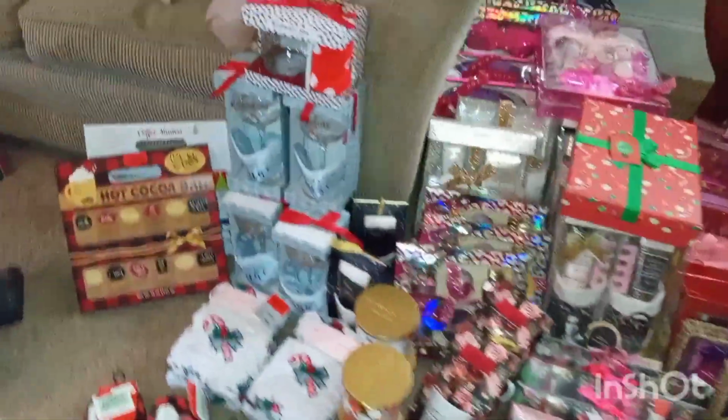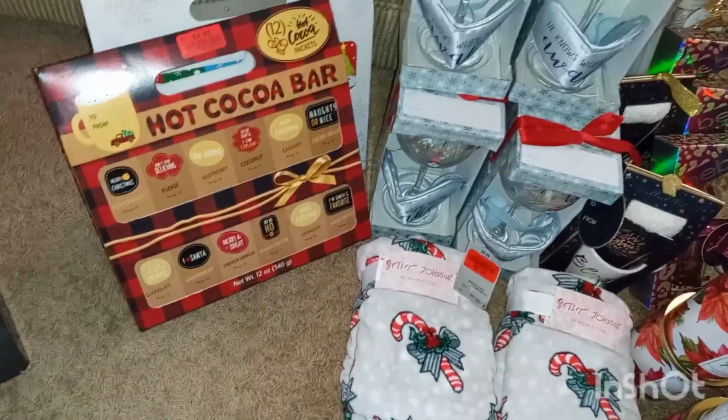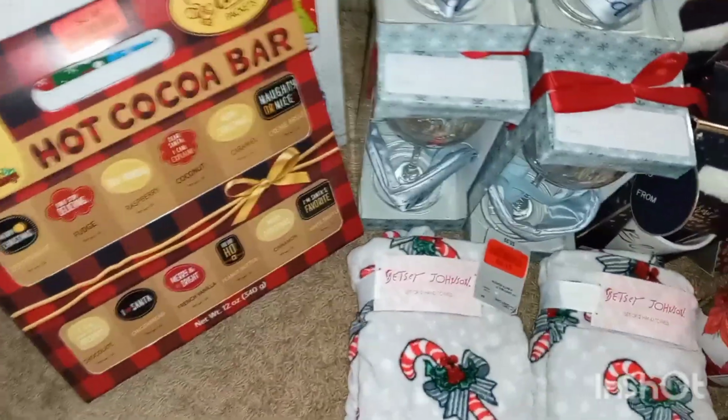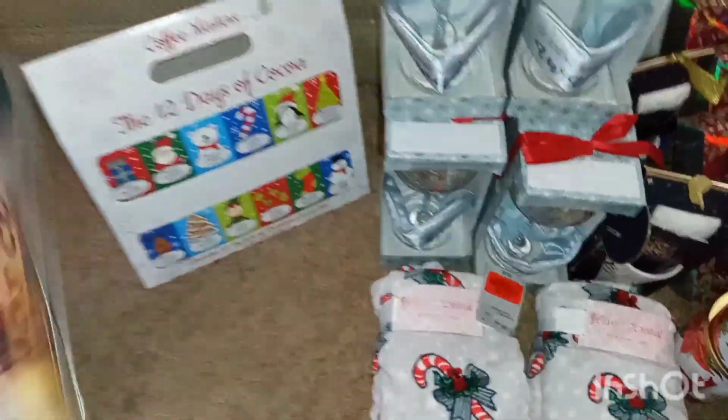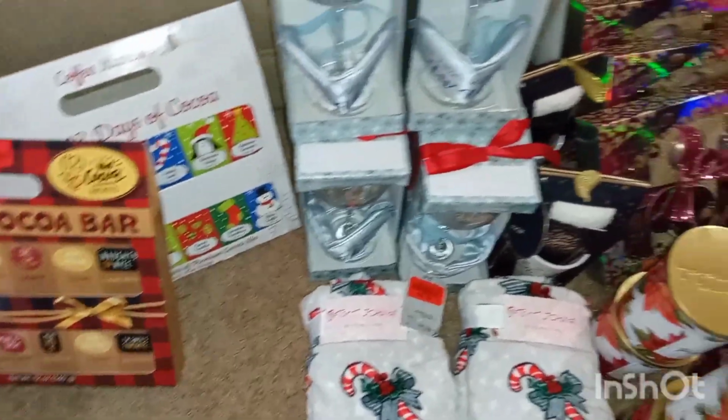Let me see where I should start. Let's come right here. You could tell this is Christmas. Obviously, these were marked down to $4.99 because I believe the original price was $9.99, but these were actually $2.49. The same thing with those 12 days of cocoa.